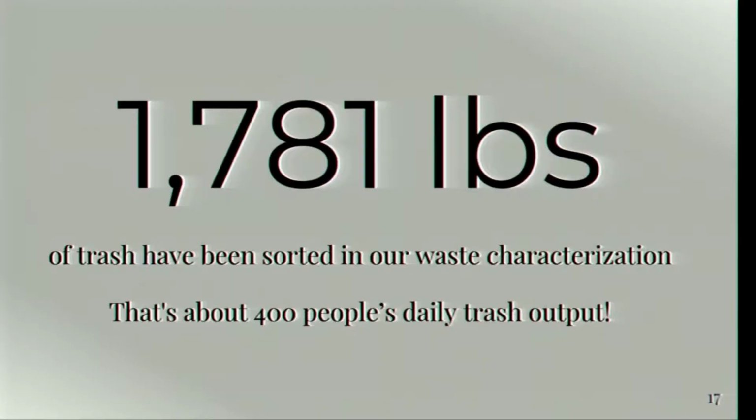So on the day of the waste characterization, we personally rifled through about 1,800 pounds of trash from all those 200 bags. That's about the weight that it came out to. So quite a bit. Actually, that is about 400 people's worth of daily trash output that we just looked through.